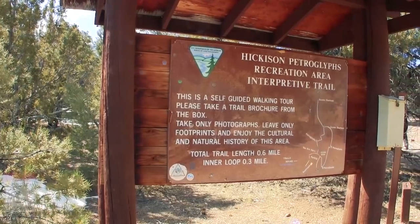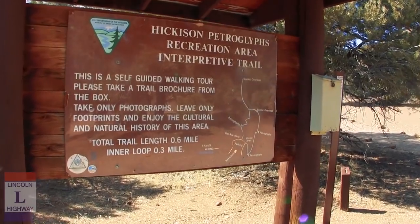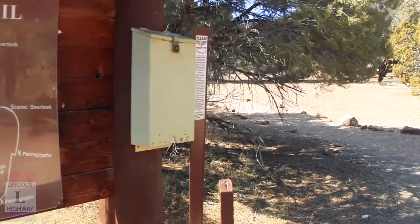Well, guys, good morning. This is day two out here at Hickinson Petroglyph Campground. I'm going to take the Canon camera along with me so I can zoom in just in case. But there's a little trail up here with some possible historic petroglyphs, so we'll go check it out. So on the north side of this park, we're at the campground, but here are the little directions for the self-guided walking tour. It says it's 0.6 miles to do the whole loop, so we can go check it out, see what we can find.